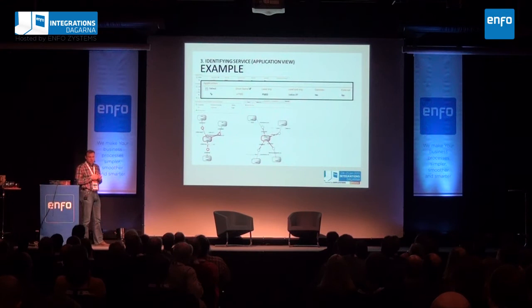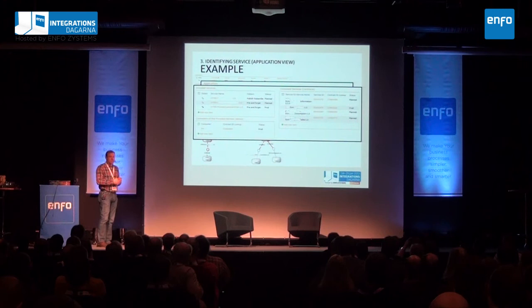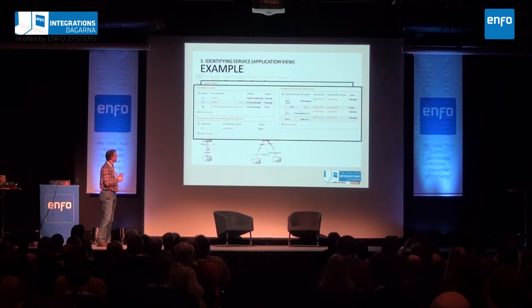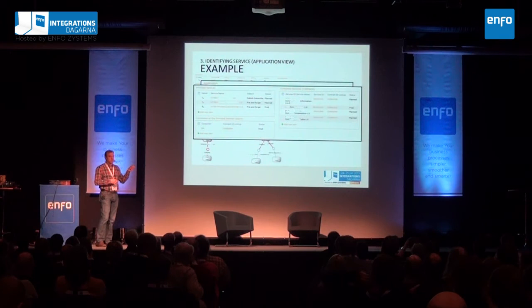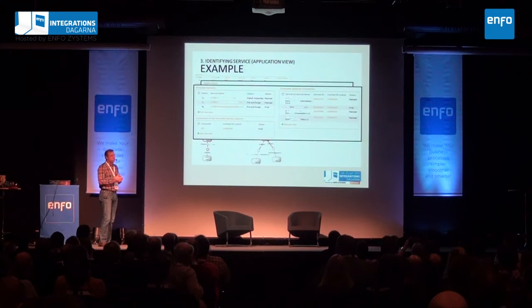Below that we are able to see all the services that VITBS is providing to the left. And if we click on one of those services, we can see all the consumers of that service. So in this case, I've selected the process customer order. And as you can see, there's only one consumer of that service. And to the right, we can see all the services that VITBS is consuming. I think it's four of them in this case, from different applications within Volvo.